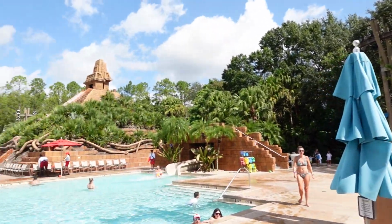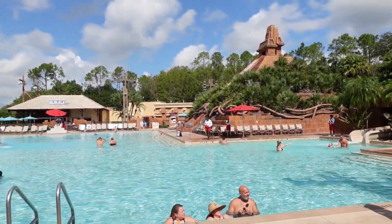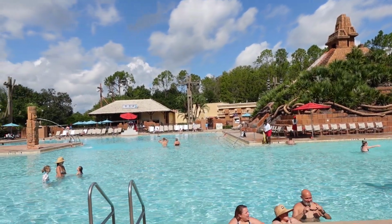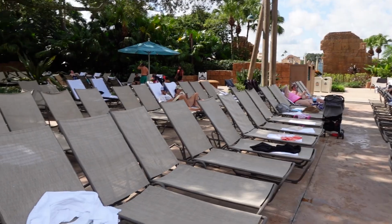And then on the other side of that pyramid you're gonna have like a playground, as well as the Iguana Arcade and your restrooms. And then over here to the left is where we came in, and our seats are right over here. We're gonna go ahead and get the GoPro on, maybe take you down the slide and enjoy the pool.